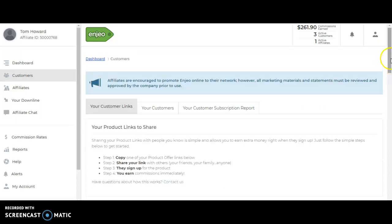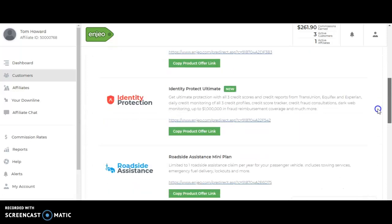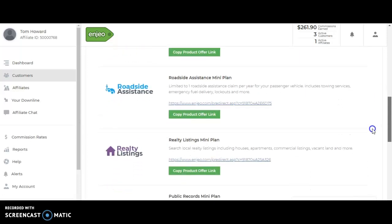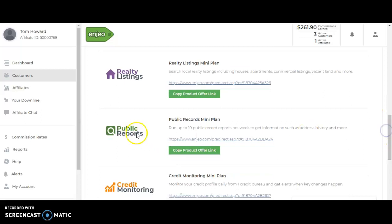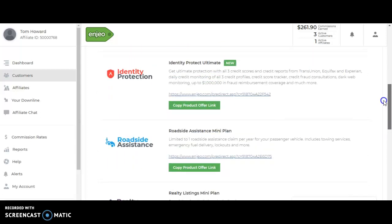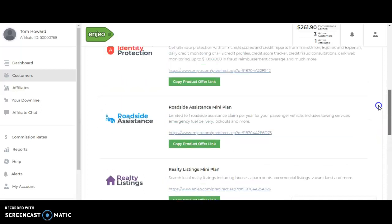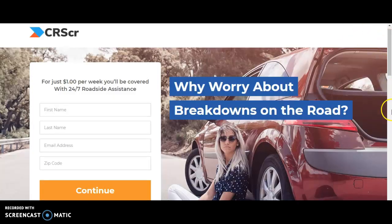and I want you to go down past the first two identity protections and either pick roadside assistance, realty listings, public reports, or credit monitoring. They are all $1 a week plans right there, those 4 plans right there. If you pick the roadside assistance, you'll be presented with a page that looks like this here.